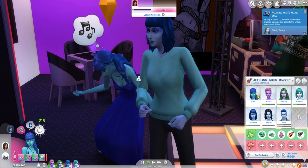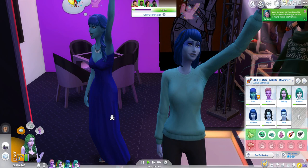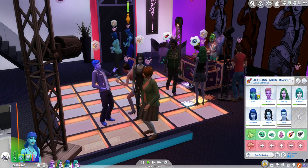I don't know why anyone would wear a sweater to a nightclub, but that's cool. Arabella seems to know what she's doing. Okay, Zara. Alright. Oh no, her flirtiness is gone. She doesn't want to kiss anyone anymore. Damn. She's running out of options of what she wants to do other than make friends. Anyway, let's see what everyone else is up to.